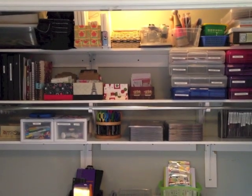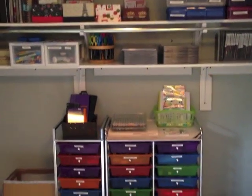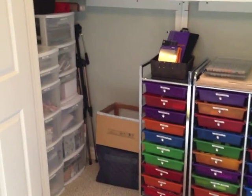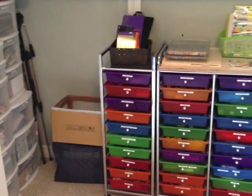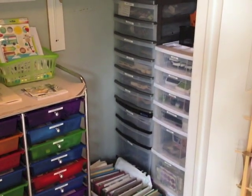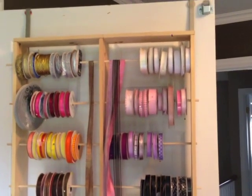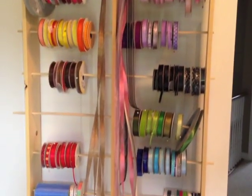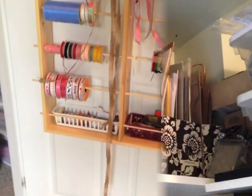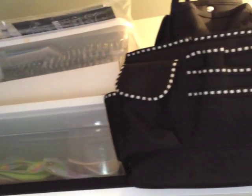My husband, who I call the shelf master, put these extra shelves in for me to help me store a lot of stuff. All my Rubbermaid storage drawers fit perfectly into my closet. My husband also made this ribbon holder for me that goes over the door, and everything slides on with these little dowels. Perfect. The top shelf, I just store a bunch of stuff that I don't use.